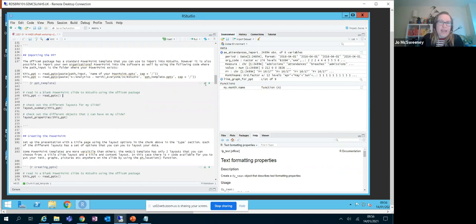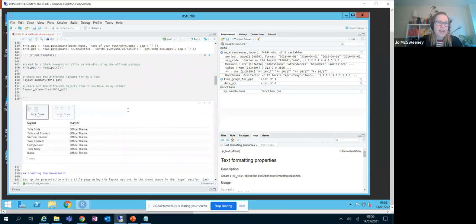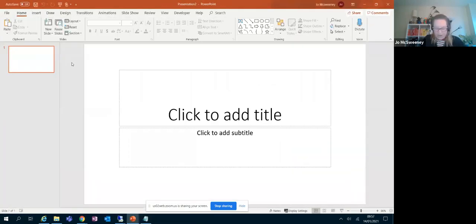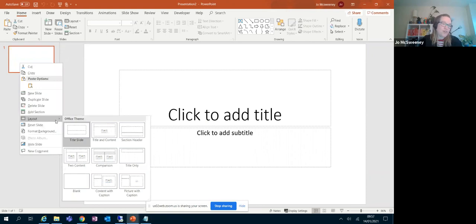If I run these, you will get two things coming out. If I look at, first of all, this data frame. Now, the standard PowerPoint is really helpful. It's got lots of different types of slides that you can use. Unfortunately, my organisation one isn't quite so nice. So this is the normal standard PowerPoint template, and you can see in there you've got these nine different options that you can use, all different layouts of your slide.